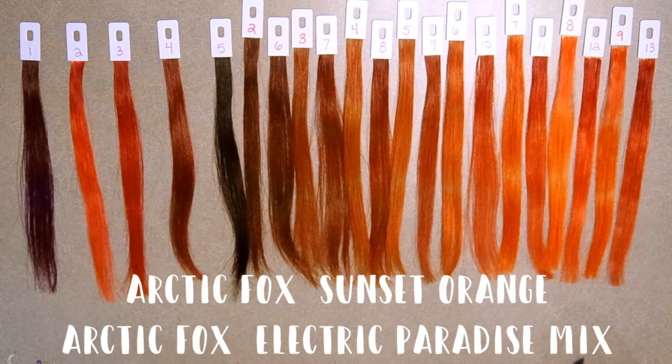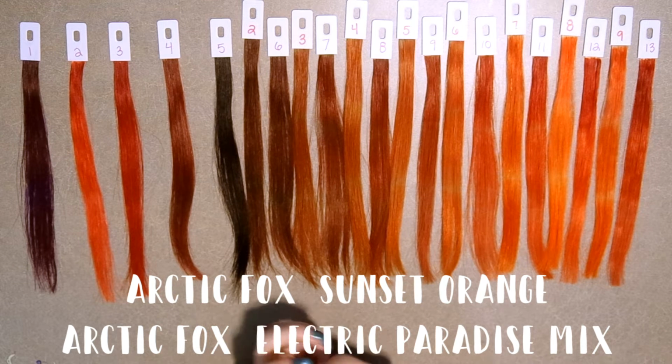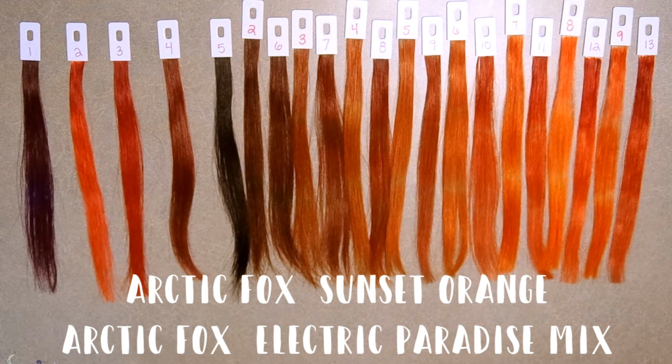Similar to the Sunset Orange by itself, the darker swatches look a little bit more similar. Once again, they just kind of pull the redness out. If I remember correctly, I think the top part is more Electric Paradise and then the bottom is more Sunset Orange. But either way, they're a lot more orange looking than the Punky Color one.